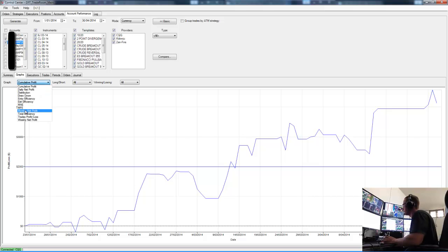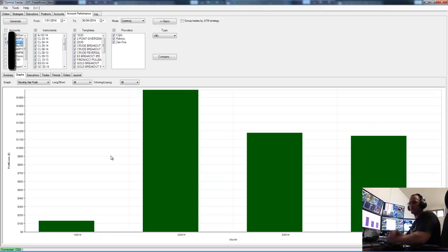You can check out the monthly net profits. We haven't had a losing month this year. I'll show you the weeks in just a sec. You can see that in January we only traded 2 days. We traded the last 2 days of Jan. That was when we first started trading for the year because we had a big break in Jan. In Feb we come in and hit a little over $1,600. In March we hit just under $1,200, and then this month about the same as well. So next month let's see what we can do.